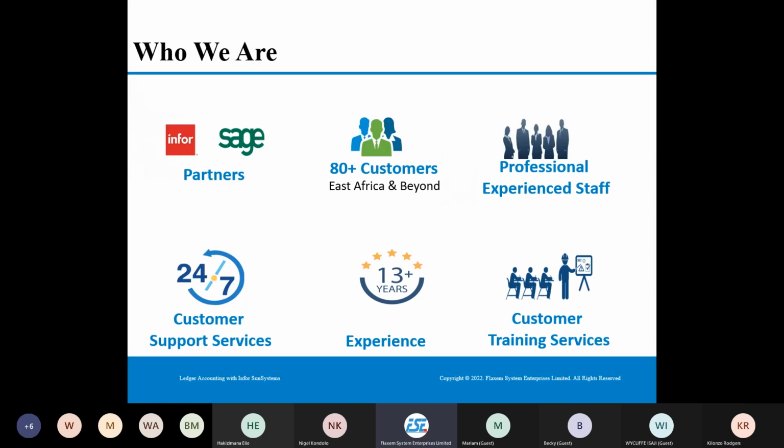On to the first agenda about Flagsys. Flagsys is an IT consulting company that partners with like-minded entities such as Infor and Sage to provide business management software solutions. At Flagsys, we have over 13 years of experience with a clientele base of over 80 customers. We operate in East Africa and beyond, and that's why we have offices in both Nairobi, Kenya, and Kampala, Uganda. Customer satisfaction and service delivery is our top priority. That's why, apart from having dedicated customer support, we also offer training services to our clients. Of course, this has been made possible by a team of professional, experienced staff.